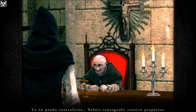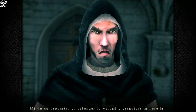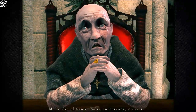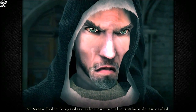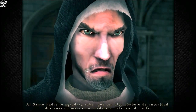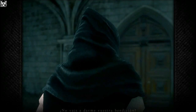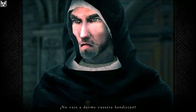Now I have no control of your conduct. You have achieved your aim. My only aim is to defend the truth and to eradicate heresy. This seal could be useful to me. Hand it over. It was given to me by the Holy Father himself. I do not know if... The Holy Father will be pleased to know that such a high symbol of authority lies in the hands of a true defender of the faith. Here, now leave. You won't give me your blessing?